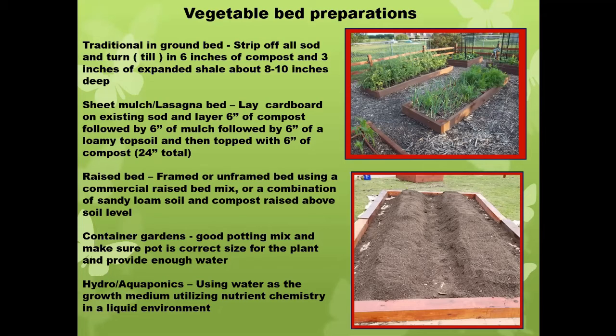We don't till anymore. This could have been worked into the soil with a tiller at one time. If you can't work it into your soil with a fork or a spade, till it in, but we don't go back and re-till again. We're going to maintain our soil structure and our microbial activity in the soil. I'm not going to get much into that, but it's important to keep this static, to keep our microbes in the soil. That's terraced.